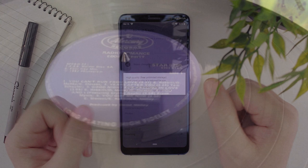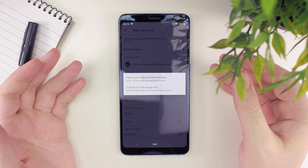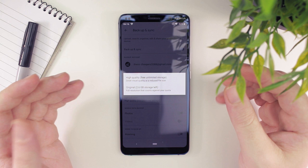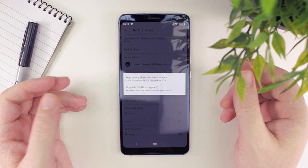If we head on over to the backup settings for Google Photos, we can see that you have the option of backing up the photos in high quality or original. If you select original, then that will take up whatever storage allowance you still have on your Google account. So just don't make the mistake of thinking that you get unlimited cloud storage for your images in the same quality as what you took them with a camera.